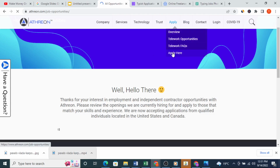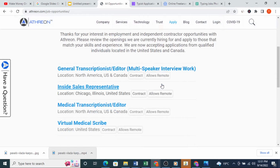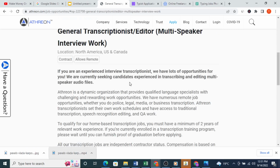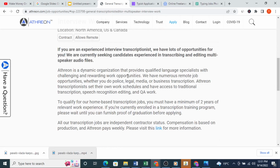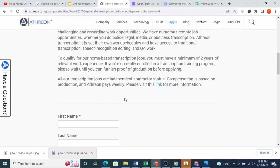So once the application area like this one opens, it has now opened, you can choose from general transcriptionist or medical transcriptionist. Okay, if you are just a beginner and you want to do transcription work, you can choose general transcriptionist. So let's go to general transcriptionist. So you see here, you click on apply for the position.